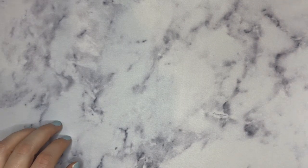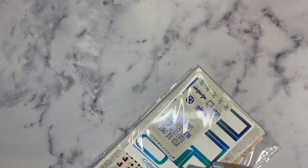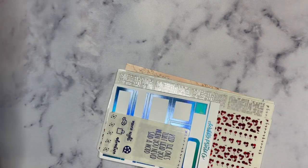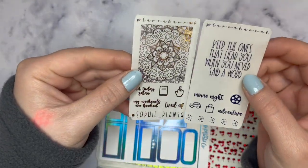All right, so next we're going to get into shops that it's going to be my first time shopping with. So first up is Hannah Plans, right? Planner Hannah. Gosh. Obviously new to me if I can't even remember the name. But she had a sale going on and I picked up some goodies.